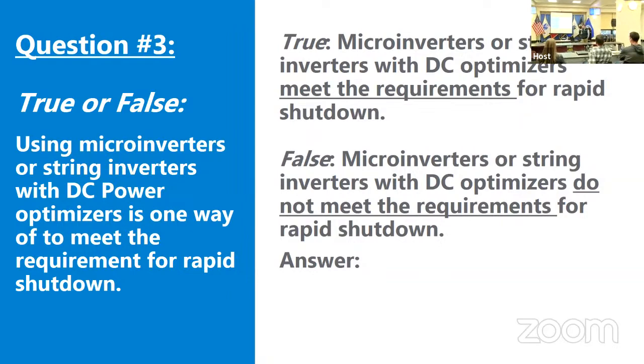So I think I mentioned microinverters and DC optimizers have rapid shutdown installed with them. And that is a valid way to comply with code for that requirement. So you don't need to have a separate system installed for rapid shutdown if you have those installed with your system.